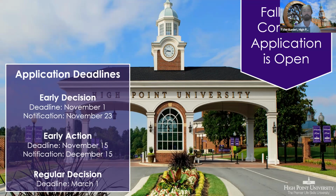You see the deadlines listed there. November 1st for early decision, November 15th for early action.